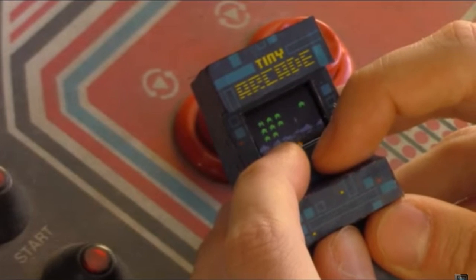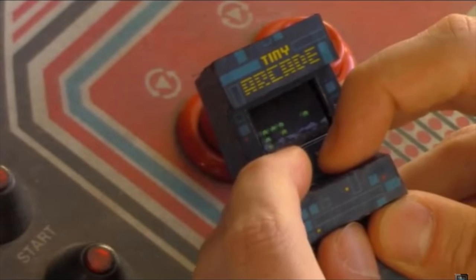I am looking forward to building this kit though, and I'll post the results up soon on makerprojectlab.com.